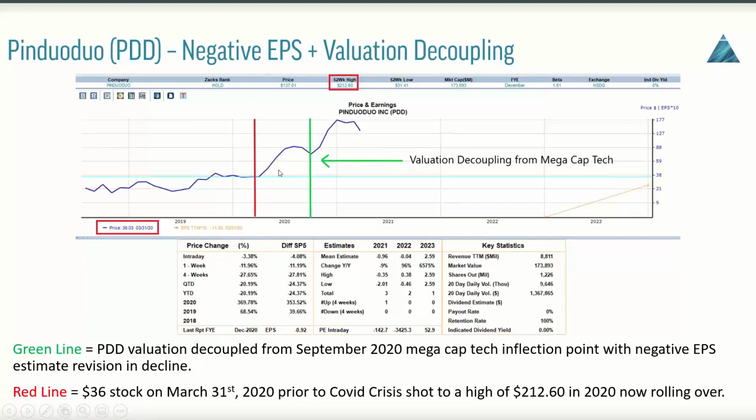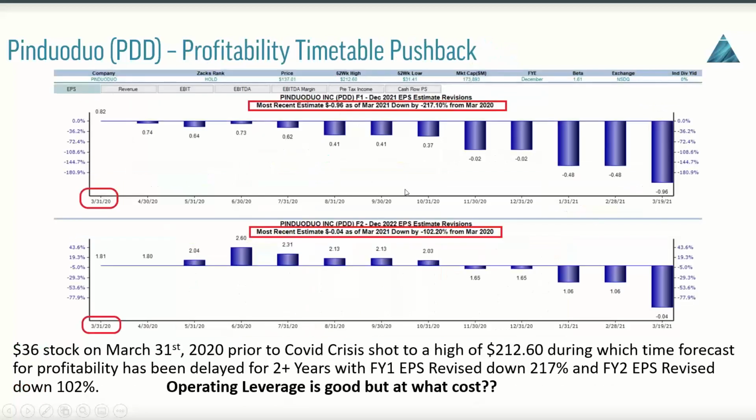And in the face of this type of price appreciation from literally $36 to a 52-week high of $212 in the face of declining EPS estimates is a red flag. So these are the types of things that you're going to want to look at when you see all the headlines and you see all the excitement and all the money pouring into names like this.